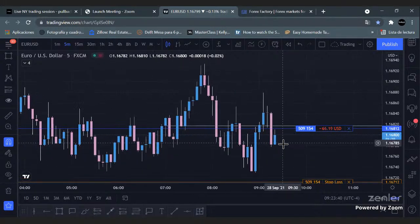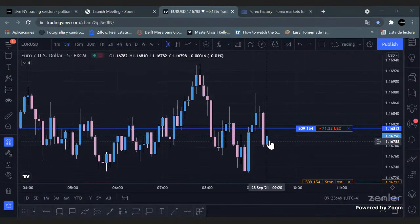I'll give it a chance for this candle. Like I said, I will give it a chance just for this candle here and the next 5-minute candle as well.